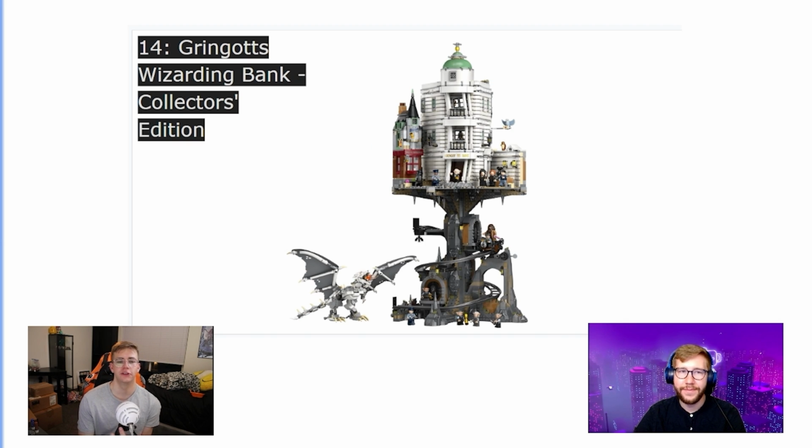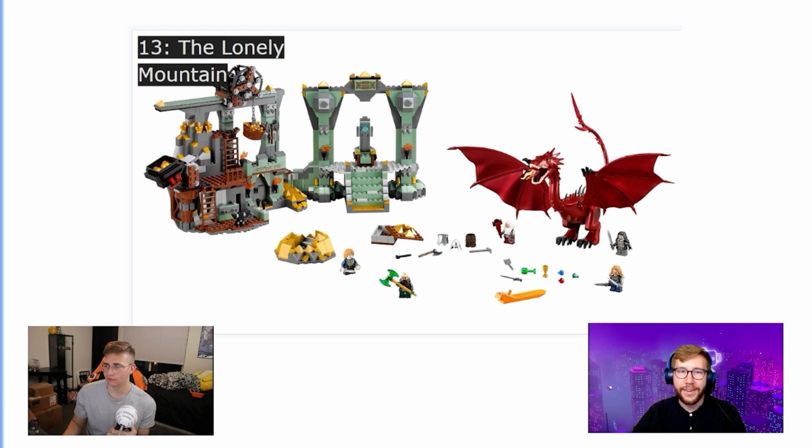So number 14, Gringotts Wizarding Bank, the collector's edition. So we do get a brick-built Ukrainian Ironbelly dragon from the classic scene from Harry Potter, and it's just really cool how you can play out this entire scene under this modular building with the minecarts and the beautifully built dragon. 13, the Lonely Mountain from The Hobbit: The Desolation of Smaug.